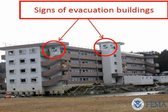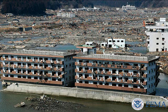A tsunami refuge differs from a traditional disaster shelter because it is meant to be short-term, just until local authorities allow residents and visitors to carefully exit to a safer location. The key is the building's height and its strength to withstand the wave and debris impact.